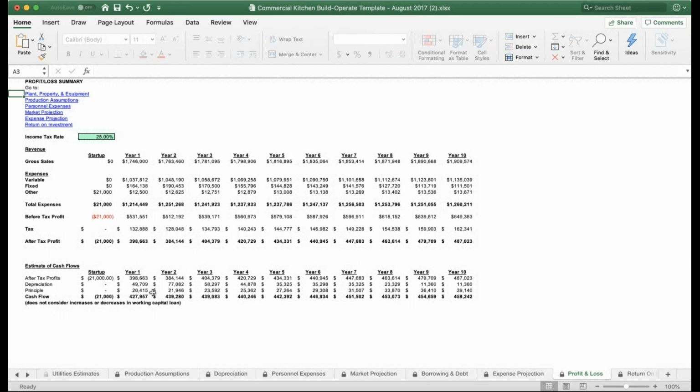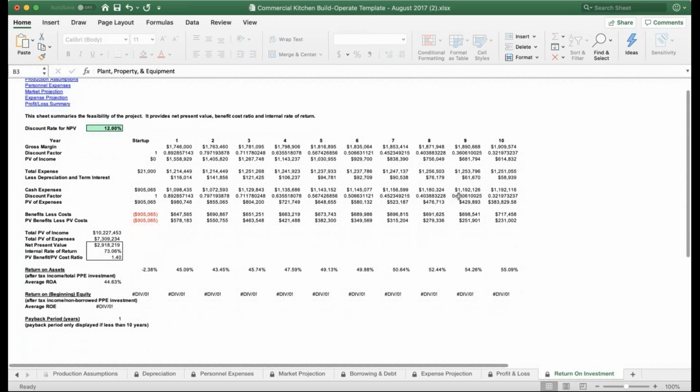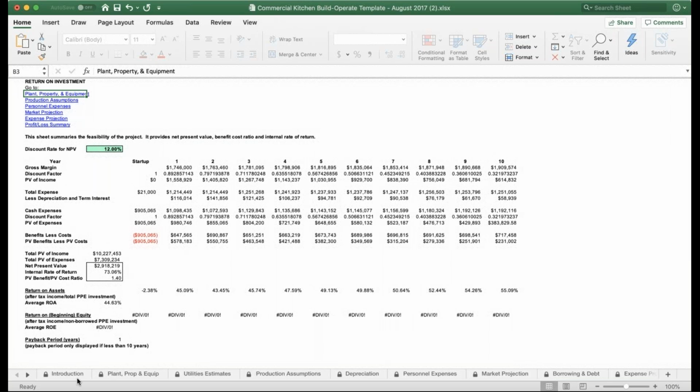So there's your cash flow statement to calculate your on-hand assets. And last but not least, it gives a return on investment each year. Obviously, you're going to have an expense in terms of startup, but you get the 10-year outlook on what your return on investment would be based upon the discount rate that you're putting in and the present value of income. And so these adjustments are made going forward. So like I said, this tool is highly customizable to fit your own circumstances.